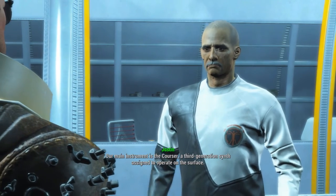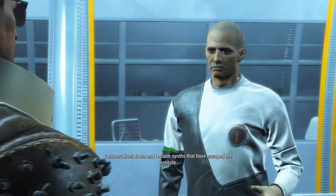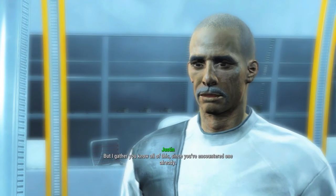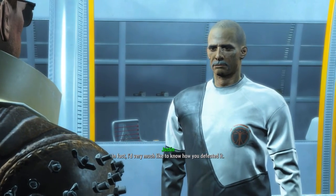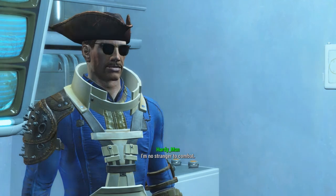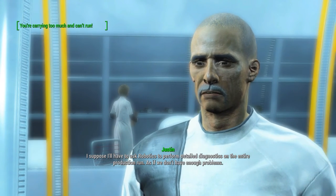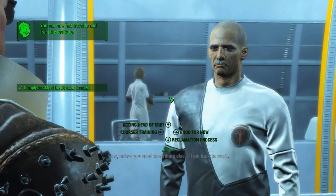Our main instrument is the Courser, a third-generation synth assigned to operate on the surface. Coursers hunt down and reclaim synths that have escaped the Institute. They are highly self-sufficient, trained in combat, infiltration, and tracking. In a word, our coursers are relentless. You've encountered one already. In fact, I'd very much like to know how you defeated it. Combat experience. I'm no stranger to combat. Even so, a courser should be more than a match for any single combatant. I suppose I'll have to ask robotics to perform detailed diagnostics on the entire production run. As if we don't have enough problems. Now, unless you need something else, I'll get back to work.